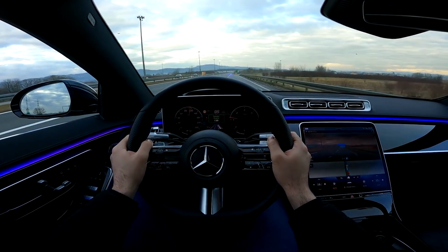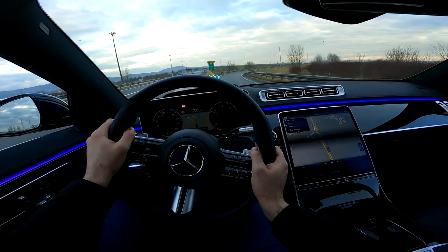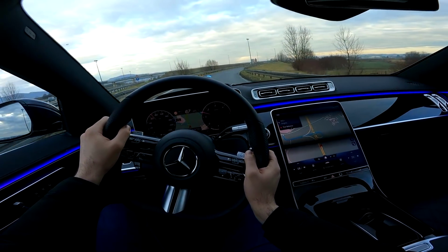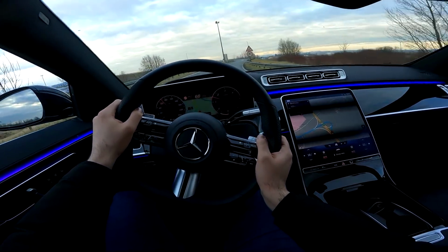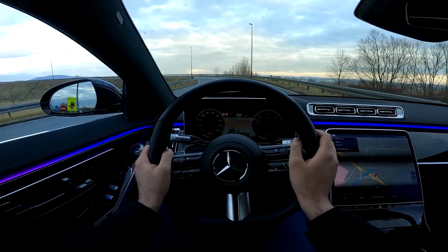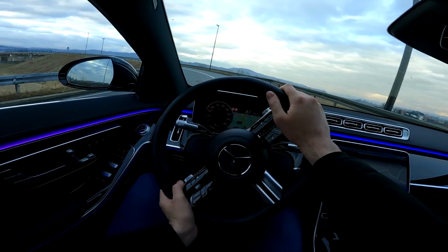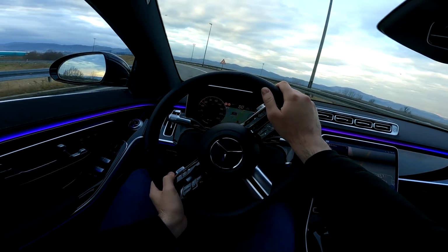So that was the demonstration of technology that this new S-Class has. You could also see that the highway is the home territory for a car like this. And once again, do check out my full review and my night point of view drive for more details.